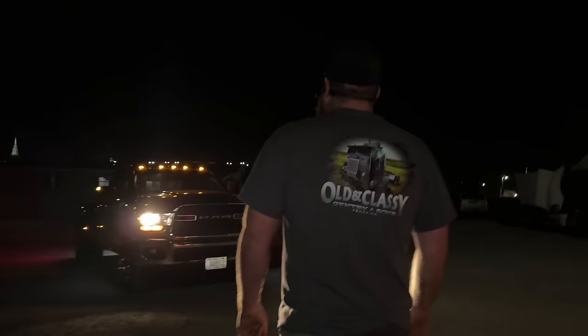Guys, we just didn't see no point in driving both trucks 1,000 miles tonight. We're trying to save fuel and have two drivers in the truck, because we are leaving at the very last minute. Wish this thing had a diesel on it.